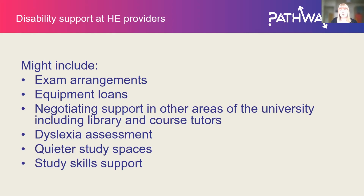Higher education providers also have a team of people to help students with disabilities and long-term conditions to make the most out of their studies. Depending on the university or college, there may be a central team, or there may be a designated disability support officer for a student subject area. Some of the areas where the student support team might be able to help include exam arrangements, equipment loans, negotiating support in other areas of the university, including library and course tutors, arranging dyslexia assessments, quieter study spaces, and specific study skills support.